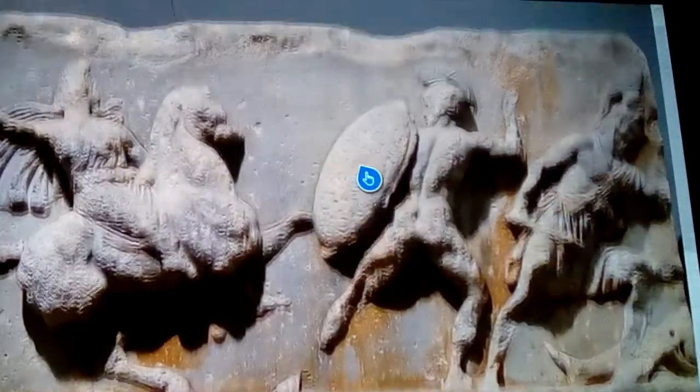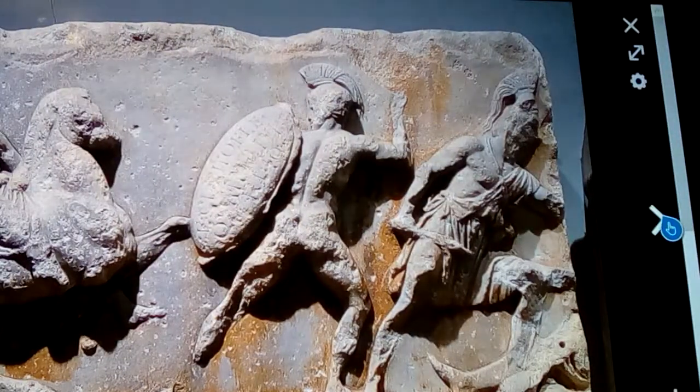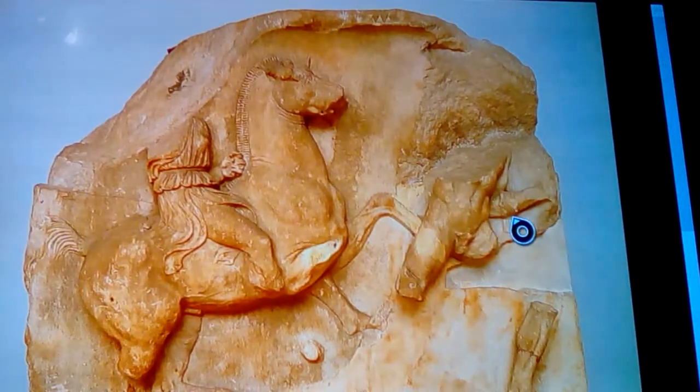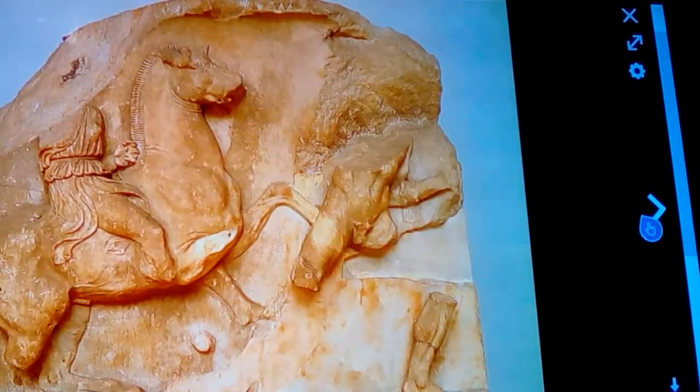But this is the Amazonomachy. You know, the Titanomachy? This is the Amazonomachy, and how that all broke down in the Scythians and so on, we talked about a few times. There's a different looking horse, real thick, kind of war horse looking.